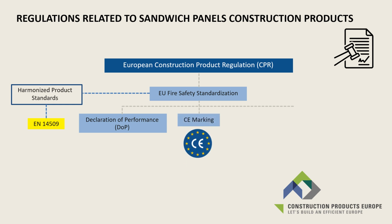Then there is the CE marking, which is a visual symbol that shows that a product has been assessed and complies with EU requirements, including fire safety. Finally, we have the Assessment and Verification of Constancy of Performance (AVCP). This is a process to ensure that products continue to meet the standards throughout their life cycle.